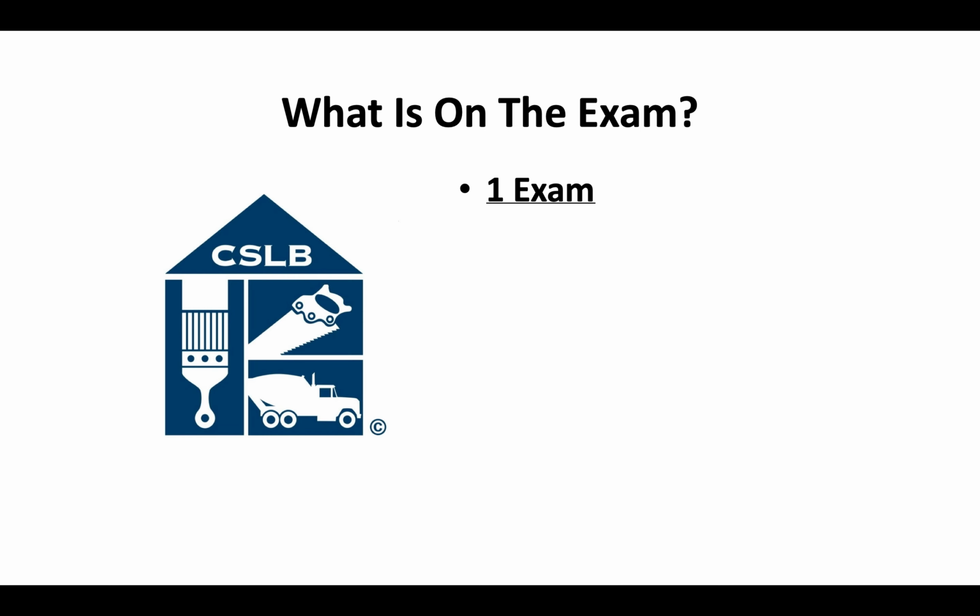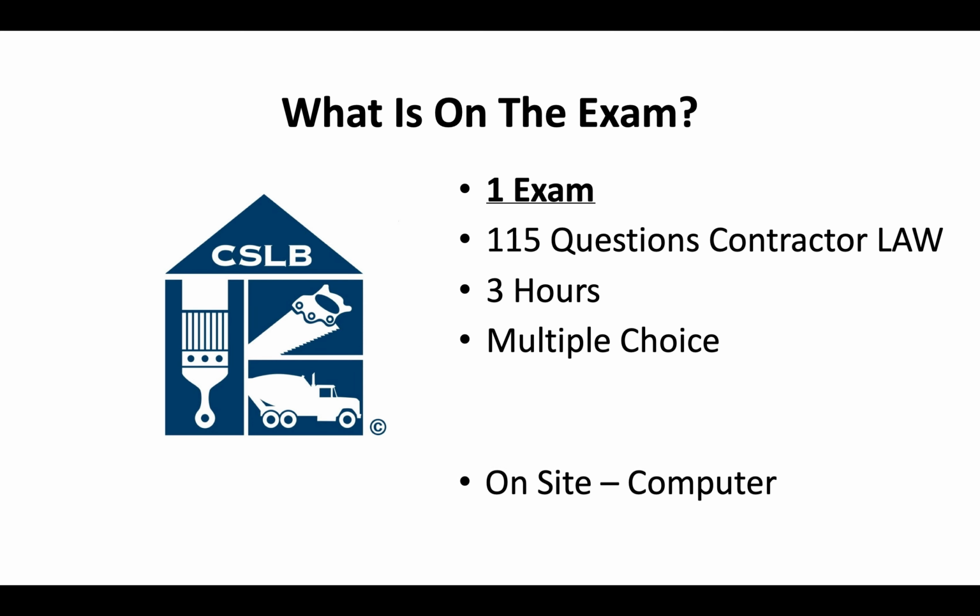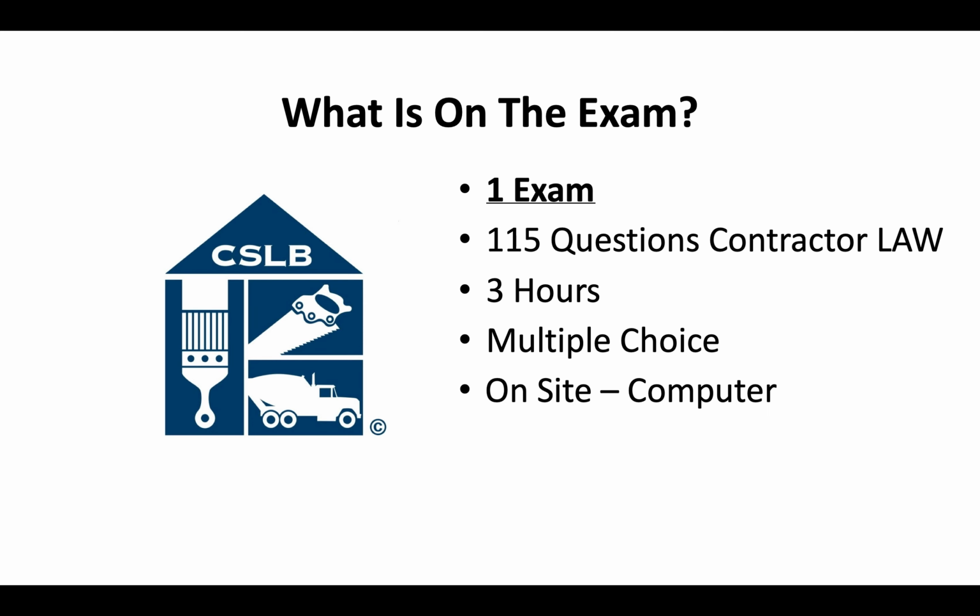Now, what's on the exam? You only have to pass one exam to get the C-61 D-41 license. It's going to be 115 questions covering contractor license law. You'll have 3 hours to complete each portion of the test. It's a multiple choice exam. It's going to be done on site on a computer, and if you want to, you can bring a translator the day of the exam.